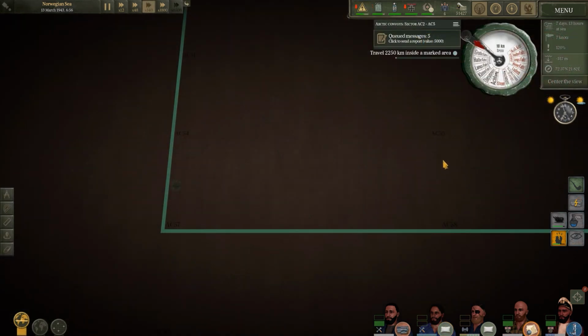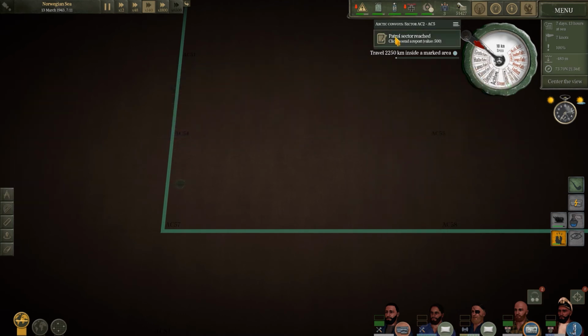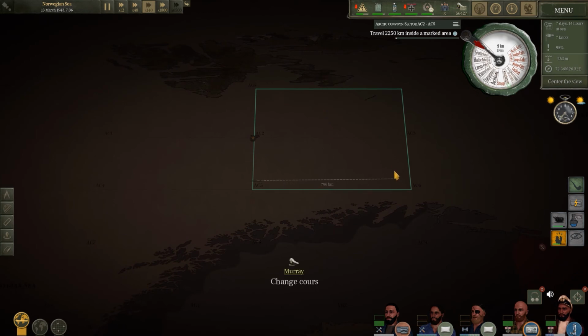Okay, we've taken what we can down from that convoy. Pretty much ran out of torpedoes. I think we are empty of those. More or less empty of deck gun ammo. We do have a little bit. But we have finally reached our patrol sector. So I'm just going to draw ourselves a little bit of a route that we can go on.